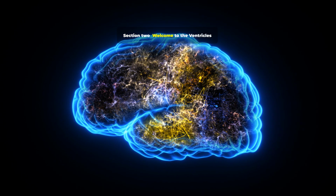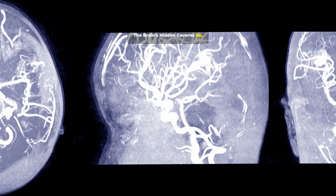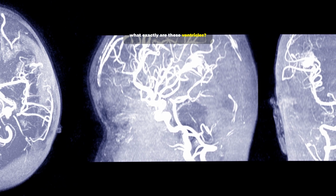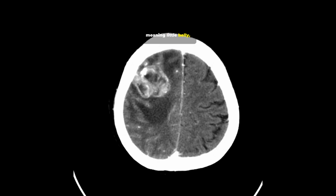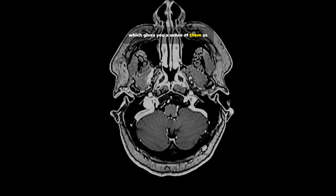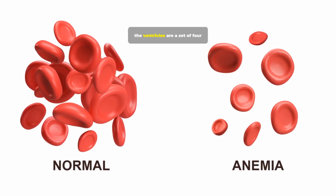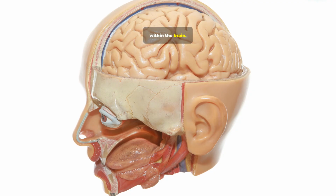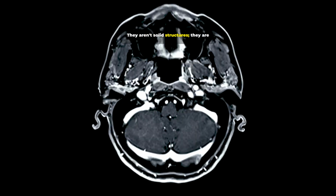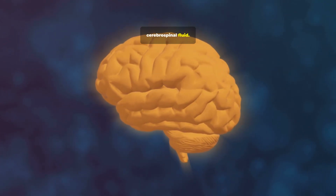Section 2. Welcome to the ventricles, the brain's hidden caverns. So, what exactly are these ventricles? The word ventricle comes from the Latin ventriculus, meaning little belly, which gives you a sense of them as hollow spaces or chambers. In the simplest terms, the ventricles are a set of 4 interconnected cavities located deep within the brain. They aren't solid structures. They are open areas filled with that crucial cerebrospinal fluid.